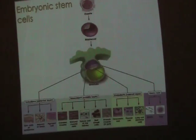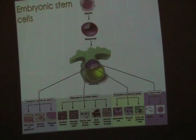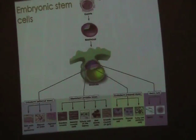Okay, so we're going to look quickly at this slide. We're not going to go into depth. These are embryonic stem cells, and I'm going to go back and forth. So we're going to look at the embryonic stem cells.